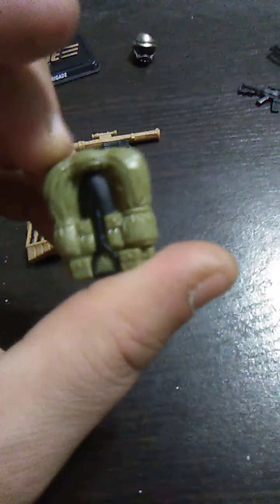He also comes with this backpack, which is unique to him in the modern line. He's the only one I've seen with this backpack. But if you remember the vintage line, this was used in many versions of G.I. Joe figures. It first came with Airborne, but it also came with Duke and Steel Brigade. And it came with the regular Duke as well as the Tiger Force Duke, and it also came in the accessory packs.